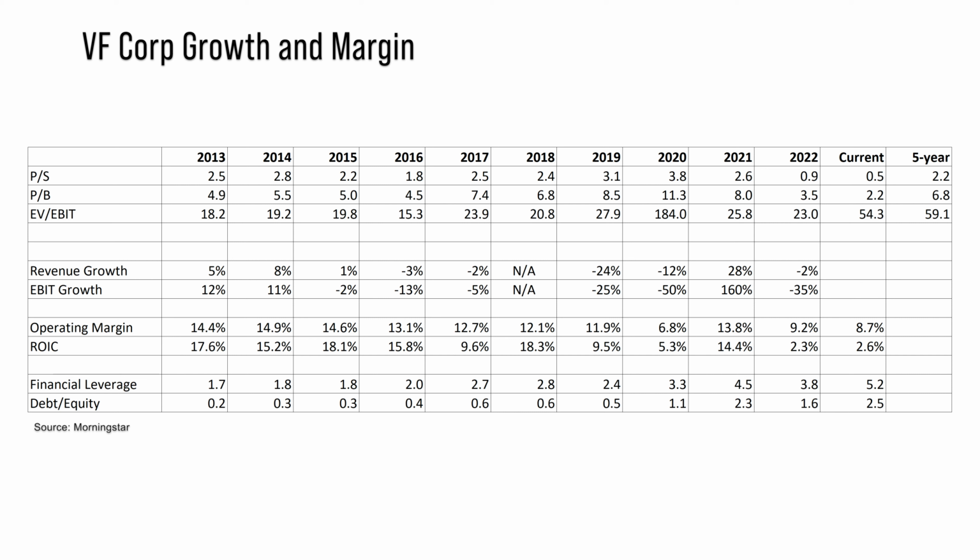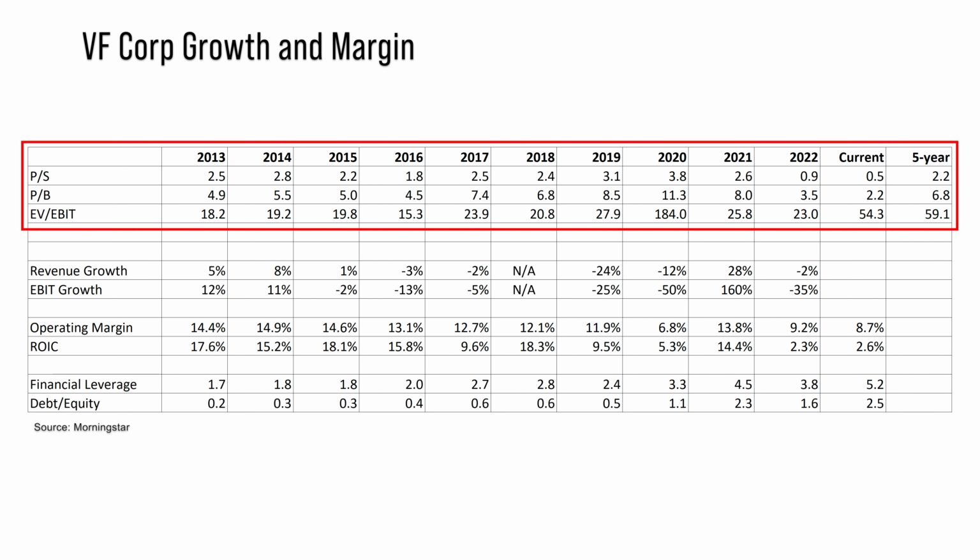Let's take a look at VFC relative valuation and try to tease out if the dividend was safe before it was cut in 2023. So let's take a look at price to sales, price to book, and enterprise value to EBIT. We see that all three ratios were somewhat elevated around 2020 and 2021 on a historic basis. So that is one way to look at it.